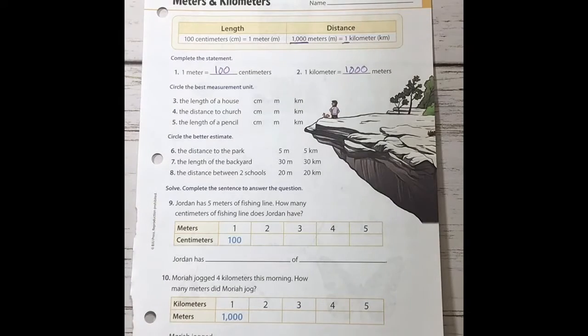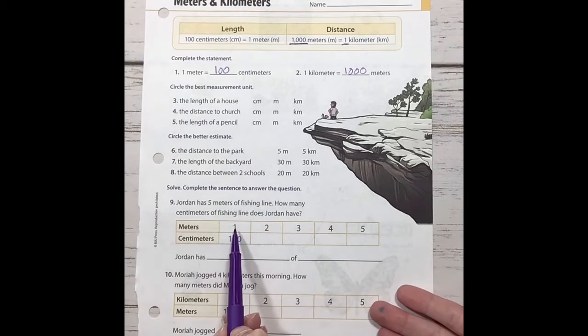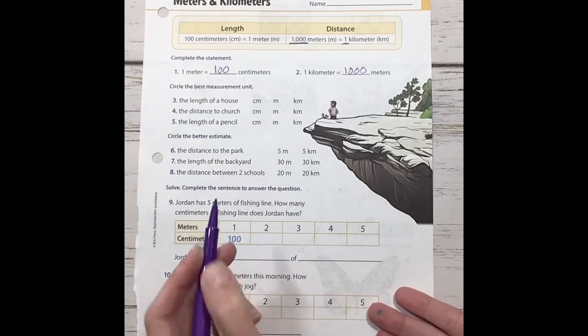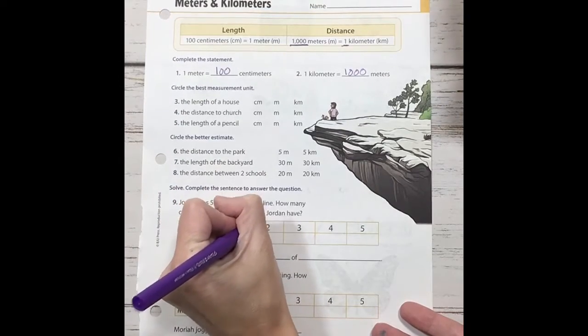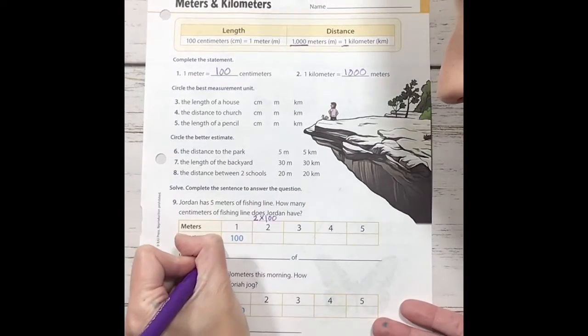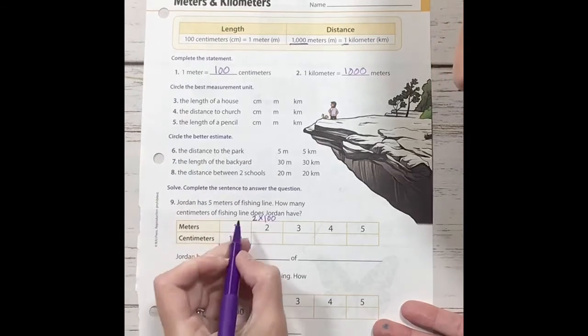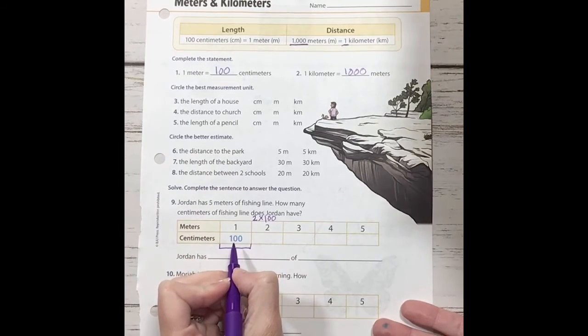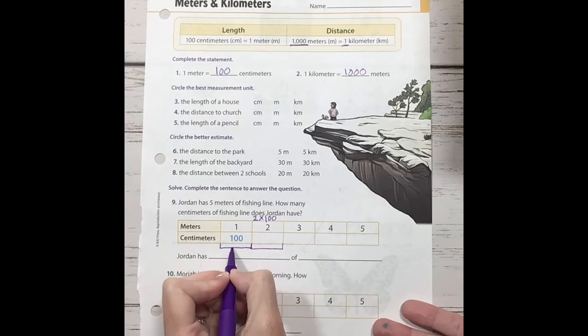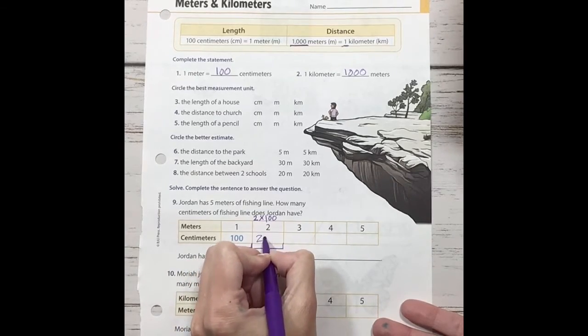So the first one says, Jordan has 5 meters of fishing line. How many centimeters of fishing line does Jordan have? So think kind of like multiplication. 1 meter equals 100 centimeters. So if I have 2 meters, think about taking your 2 meters times your 100 centimeters. Another way to think about it is if this block right here is equal to 1 meter and 100 centimeters, and you had another one that's also a meter and 100 centimeters, this one plus this one equals 200.